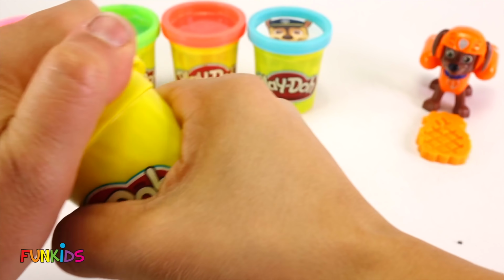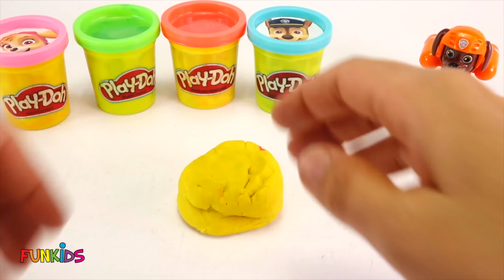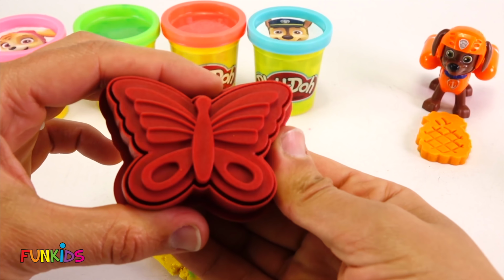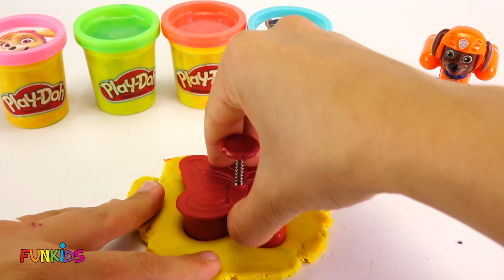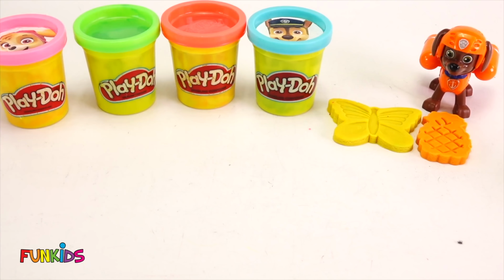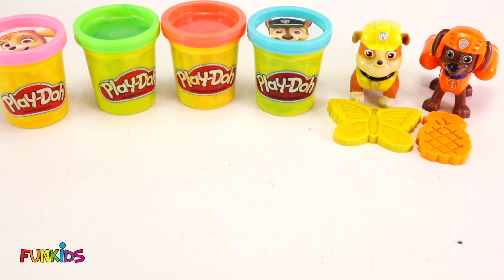Like Rubble. Here we go, here's our yellow Play-Doh. Roll it out. All right, now let's see, what should we make yellow? How about a butterfly? Boop. There we go. We have a pretty yellow butterfly. Let's put it by our orange pineapple. And look, we're done with Rubble, so we got Rubble back. Nice.